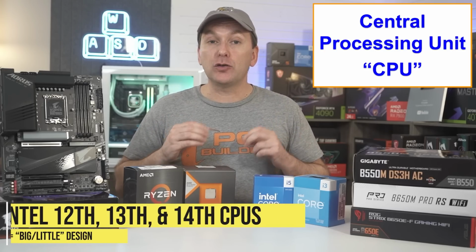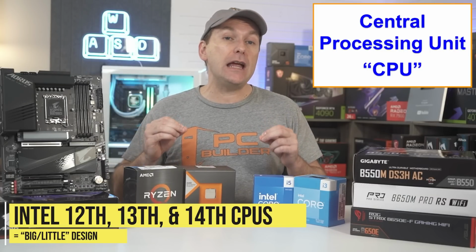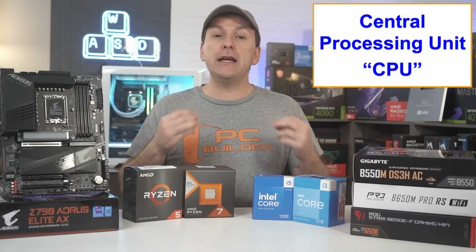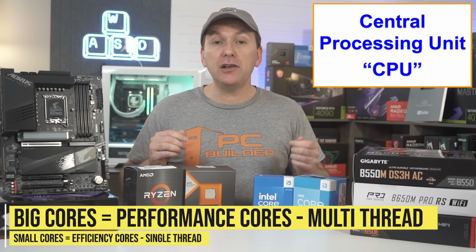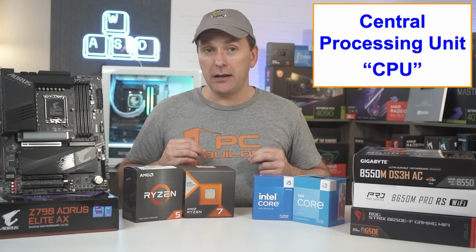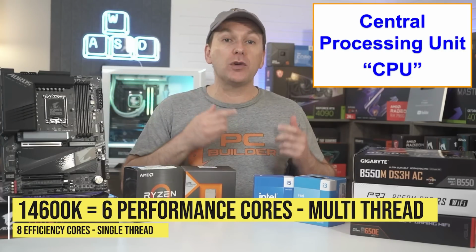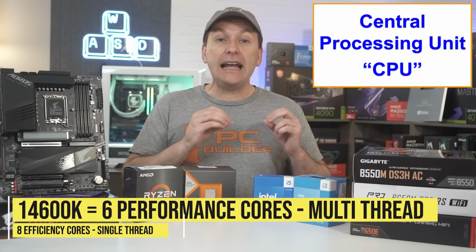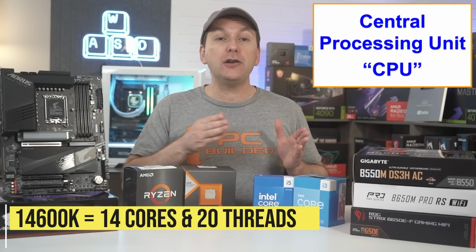Note that with Intel's 12th, 13th, and 14th generation CPUs, they've introduced a big little design with big cores that they call performance cores, which can multi-thread, and smaller cores, which they call efficiency cores, that are single-threaded. So the Intel i5 14600K has 6 performance cores that can each multi-thread and 8 efficiency cores that are single-threaded, for a total of 14 cores and 20 threads.